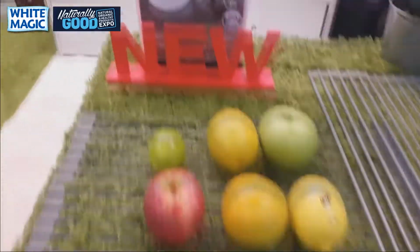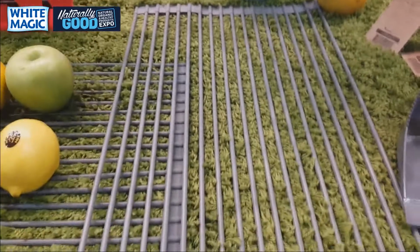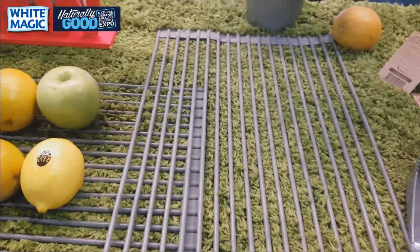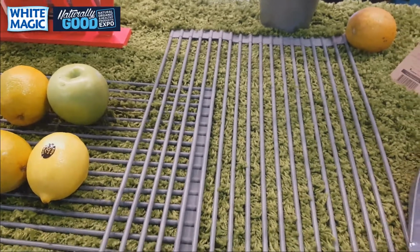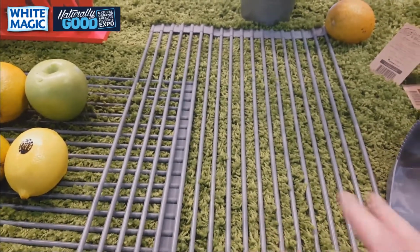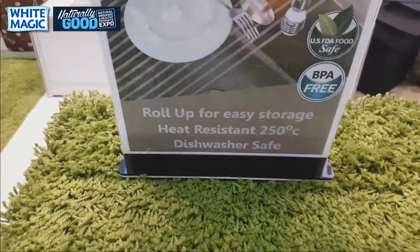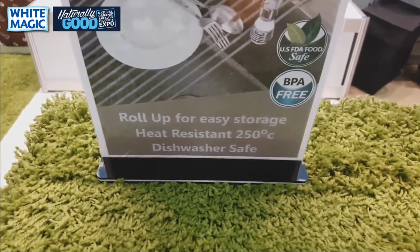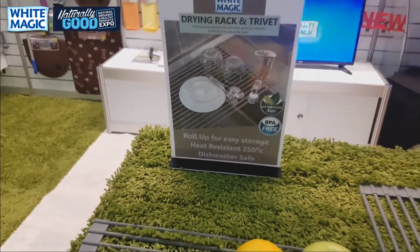This is another new one that's just arrived. It's our White Magic drying rack and trivet. It's basically a heat-resistant silicone with a steel construction that allows you to use it as a drying rack over the sink on the bench, so that you can place fruit and veg on there, pots, pans, glasses, and let them drip through. Or you can use it as a trivet on your table, on your bench for hot pots. It's actually resistant to 250 degrees, so you can actually put it in the oven. It rolls up for easy storage, and it's dishwasher safe. So that's a great little item that's just landed. Check it out from whitemagic.biz.